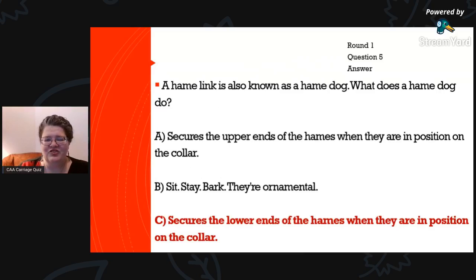Round 1, question 5, answer. A hame strap is also known as a hame link is also known as a hame dog. What does a hame dog do? And it secures the lower ends of the hames when they are in position on the collar.